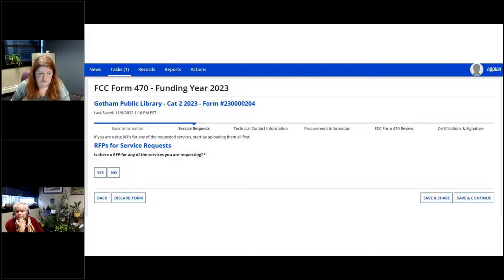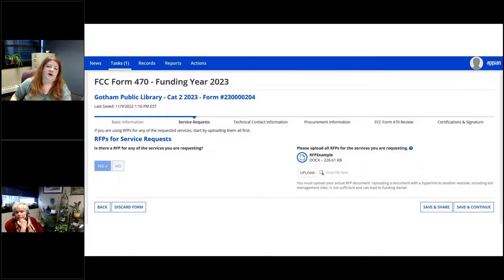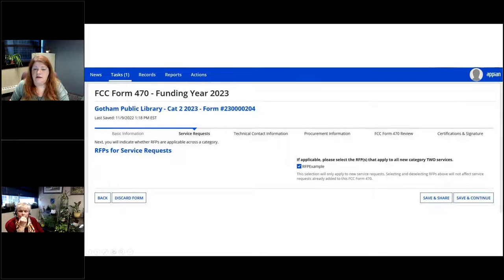If you do want to have one, you say yes, and then you upload it. You can click and drag, or you can click on the upload button. I have one that was just an RFP example that I attached to this form. On the next screen, we'll ask, do you want this to apply to all new Category 2 services? You check it to say yes, I do. And then we'll automatically take this RFP and attach it to anything that you ask for in this application for this year in Category 2.